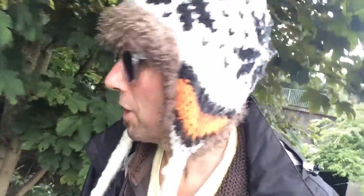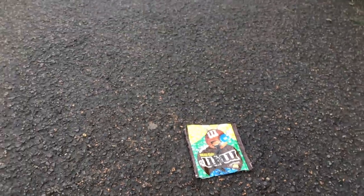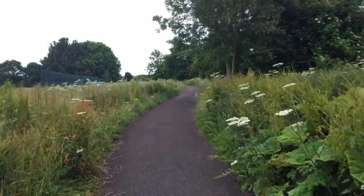But we'll have a little walk along here. It's very overgrown, actually. I didn't think it would be this overgrown. And we'll see what... Crikey, look at the hogweed. It's about head high, man. Goodness me. Don't know if I'm going to actually see anything here. Anyway, we'll have a little stroll, see what comes up. And there we go, look at that. An M&M's packet. There we go, litter everywhere.